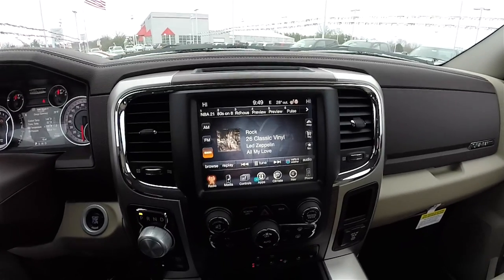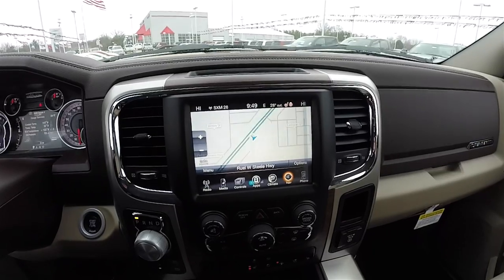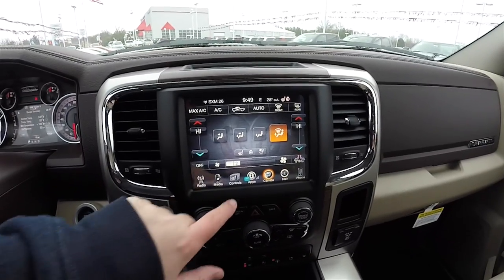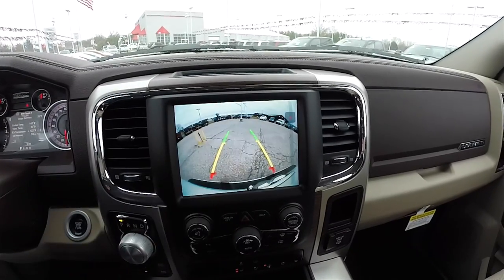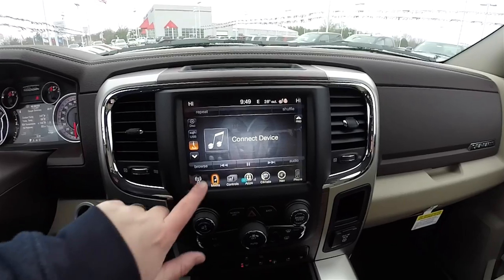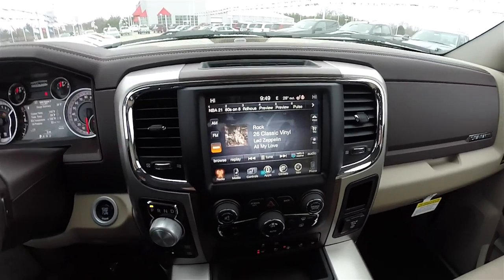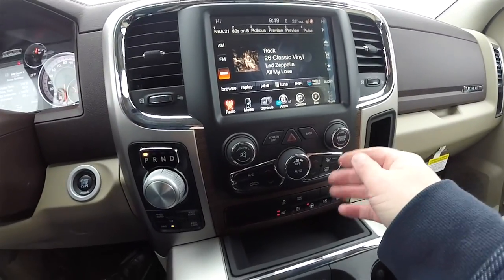Moving down the center stack, you have your 8.4-inch touchscreen display. It is equipped with Garmin-based navigation. You've also got your controls for dual climate, heated and ventilated seats, also access to your backup camera. Uconnect Media, AM FM, SiriusXM satellite radio. And moving down, redundant controls for audio and climate.